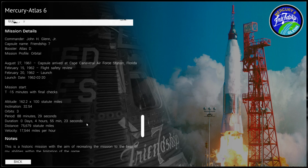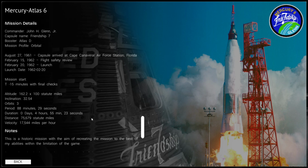Into mission details again. The commander is John H. Glenn Jr. The capsule name is Friendship 7. The booster is the Atlas D rocket, as you see the real-life image here. The mission profile is orbital, not suborbital like you've seen in my past 2 videos with these 2 historical missions.